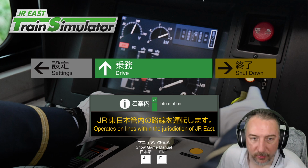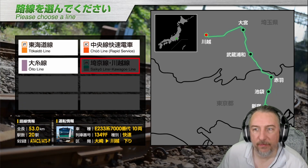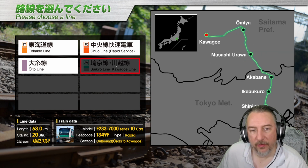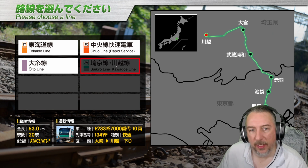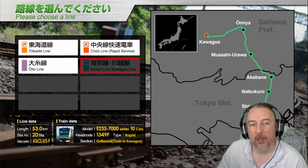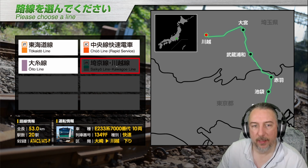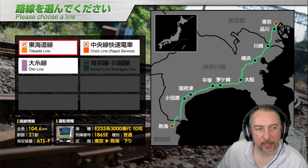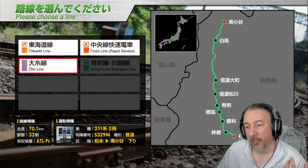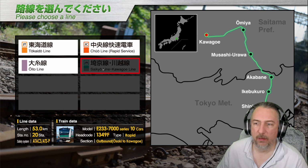So let's go to the drive. Now right here, as you can see, I have three different lines. There's a fourth one right here, and this fourth one is something you have to pay for. You have to pay an additional $29 to be able to have this line. This is Seikyo line and Kawagoe line. I have Tokaido line, Chuo line, and Oito line. Oito line's pretty long, but this one is the longest right here, on top of this one as well.